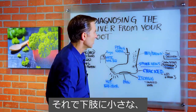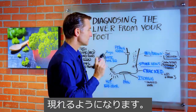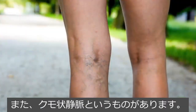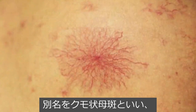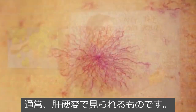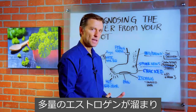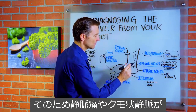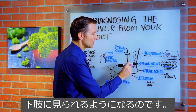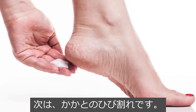Okay, so you'll see red and brown little discoloration type specks on the lower leg, and then something called spider veins, or another name would be spider nevus, which you usually see in cirrhosis. What's happening to the liver is you're building up a lot of estrogen, and too much estrogen can affect the vascular system. So you can see varicose veins and spider veins, and you can see them in the lower legs.